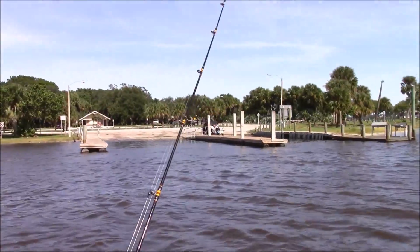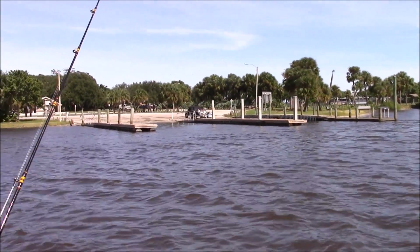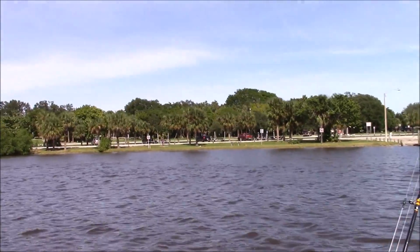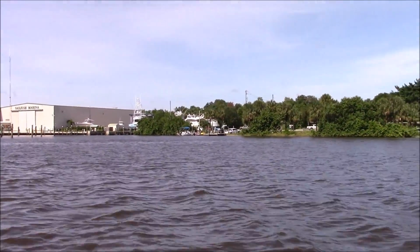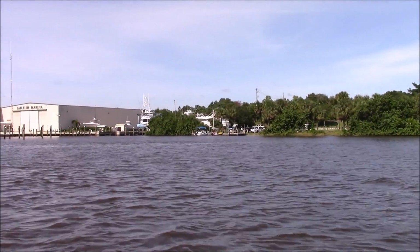Here's the boat ramp at Sand Sprint Park. Tide looks pretty high right now, but looks like the docks fared pretty good. About five trucks and trailers up in there, so a few people out today. A couple more down here. 2 sets of boat ramps at this park.